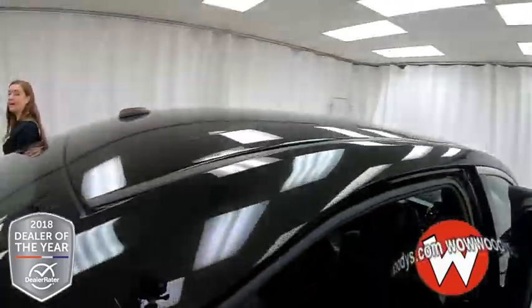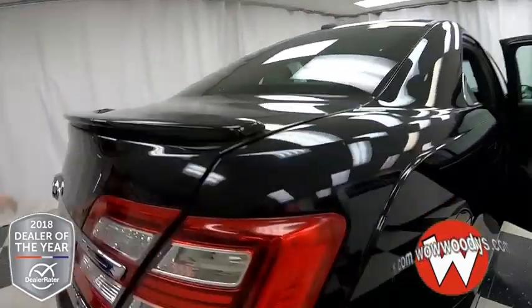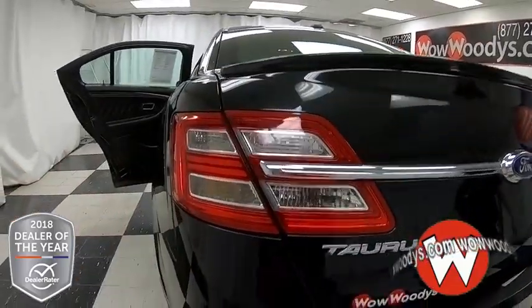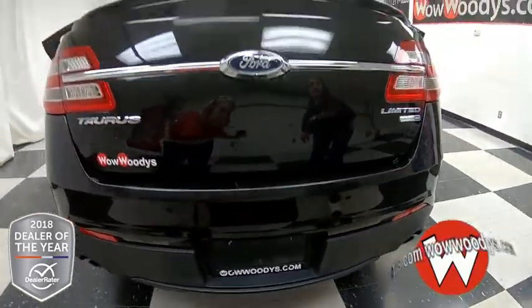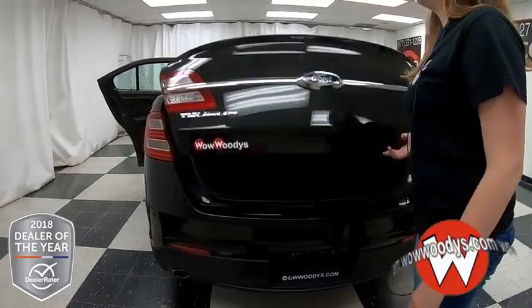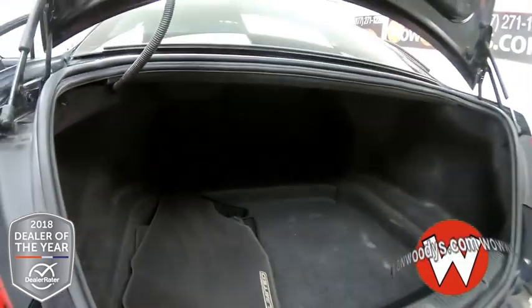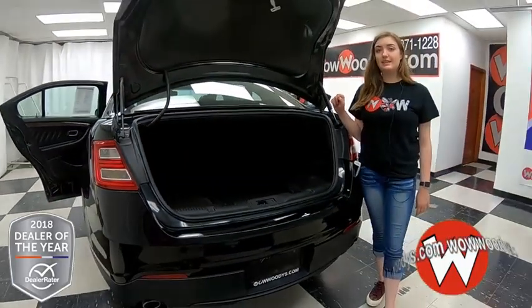Then make your way around the back. You can see this does have that nice spoiler right there, LED tail lamps, your limited and flex fuel badging, and a rear sensing system to alert you to any objects behind your vehicle. So this trunk is massive. It is enormous. Tons of room back here for all of your stuff. So you'll never be lacking space in the sedan.